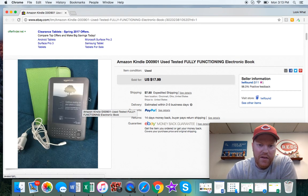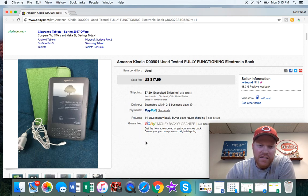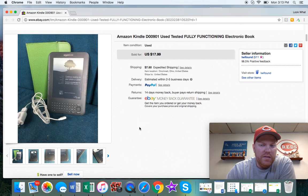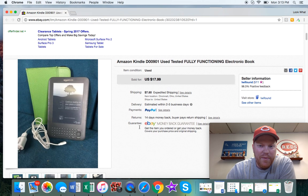Last item is this Kindle. I got 2 of these at a yard sale. Paid $15 for the pair, and I put one of them on my auction website and the other one online. So after fees and everything, I'll probably make $8 or $9 on this one, I think. Maybe only 7 or 8, but still. It was a quick flip, quick sale, so I was happy about that.